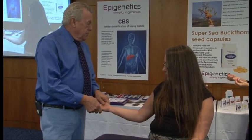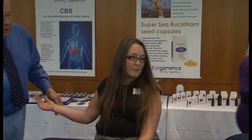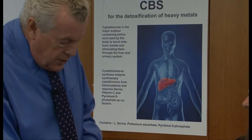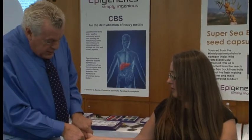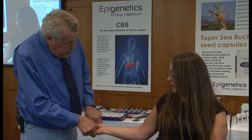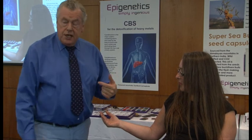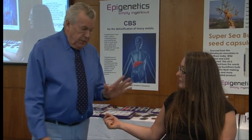So Joe's just going to pop, stick your tongue out. Okay, so we'll now do it again, push together, and here we see now it really tightens up very nicely. So perhaps, and again we're looking in isolation, perhaps a little bit of pyridoxal 5-phosphate might not go amiss as it strengthens you up. Okay.